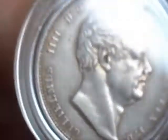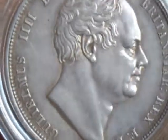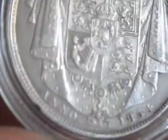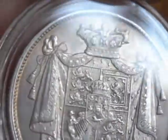Doesn't look to have been cleaned. Thinking about getting it graded with a UK grading company, but the guy at the coin shop said because of that ding they might not grade it. So for £20 I might take a chance on getting it graded, but this is what I paid the money for.